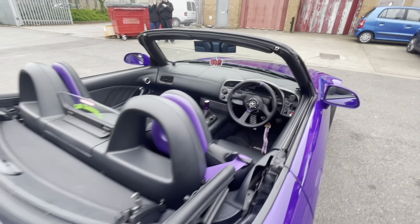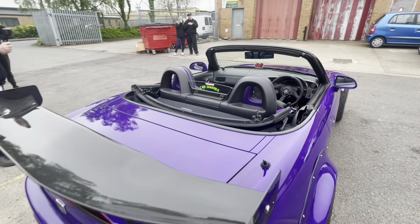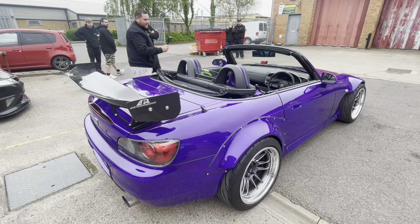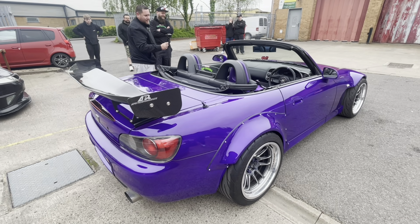It's so good with the roof down, mate. Doesn't it? It really does. Straight out of Fast and Furious, that bad boy. It is pretty badass with the roof down. It's amazing, isn't it?